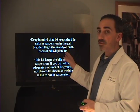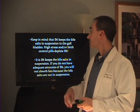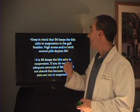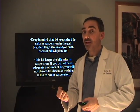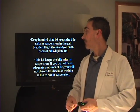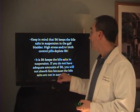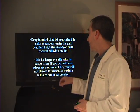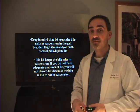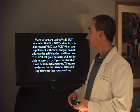Keep in mind that vitamin B6 keeps the bile salts in suspension in the gallbladder, and that high stress and/or birth control pills actually deplete vitamin B6. So that could be part of the problem. It's B6 that keeps the bile salts in suspension. As I said, if you don't have adequate amounts, you're not going to be able to absorb fats because the bile salts are not in suspension any longer. So B6 is so important for this process.